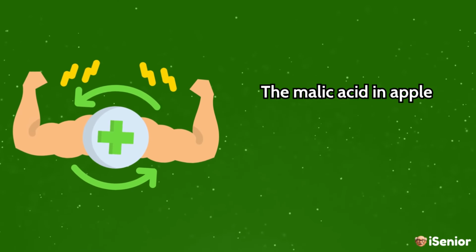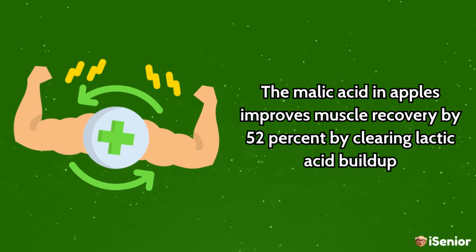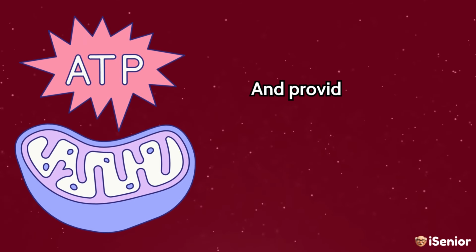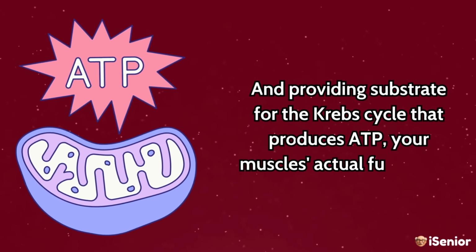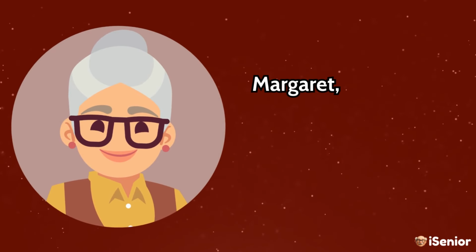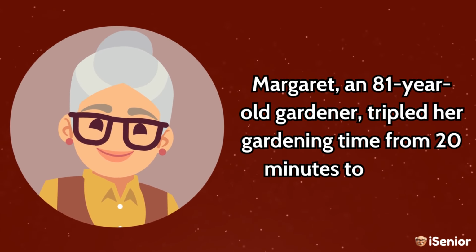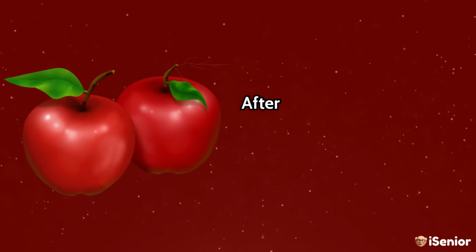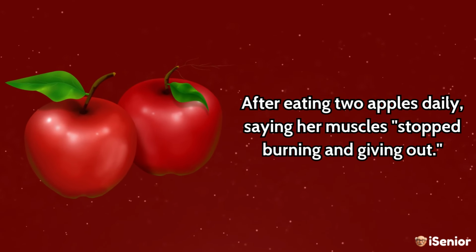The malic acid in apples improves muscle recovery by 52% by clearing lactic acid buildup and providing substrate for the Krebs cycle that produces ATP, your muscle's actual fuel source. Margaret, an 81-year-old gardener, tripled her gardening time from 20 minutes to an hour after eating 2 apples daily, saying her muscles stopped burning and giving out.